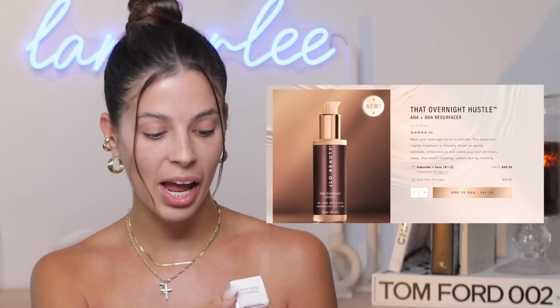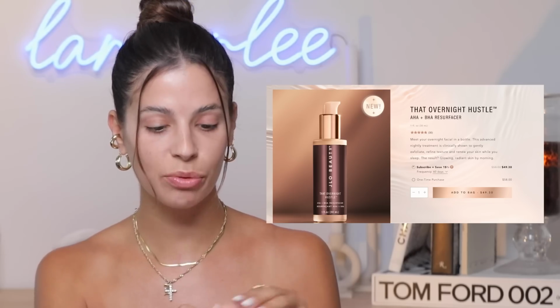It's That Overnight Hustle. It is an AHA BHA skin resurfacer. So it's an overnight facial. Can be very drying to the skin. Whoa, it looks like this. I'm not gonna use it under my makeup. Oh my gosh, not a screw off cap. I'm not gonna use it under my makeup because that's not what it's for.